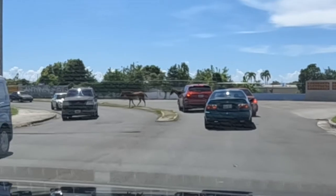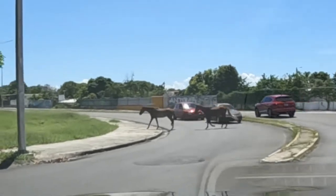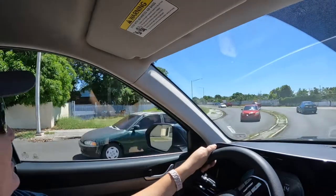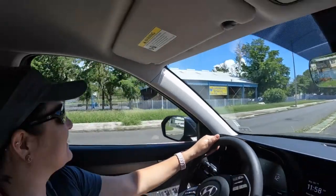A traffic jam in Ponce. Some feral horses are crossing the road. They look pretty healthy. Oh, they're going to that grass. There's another one. There's a whole bunch of them. A colt. Look at that white one. Oh, so pretty.